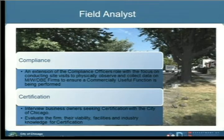And with that, their primary focus is conducting CUF reviews, also known as commercially useful function, right? So we spend a little bit of time talking about commercially useful function. Are you managing? Are you using your own equipment? Are you supervising the job? They're going out there and making those observations. They're interviewing employees that are on those job sites. They're requesting wage information. So it's not uncommon for them to ask an employee on a job site what their wage is or what their craft or classification is.